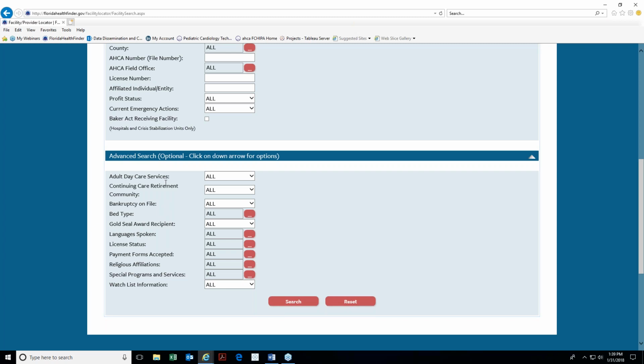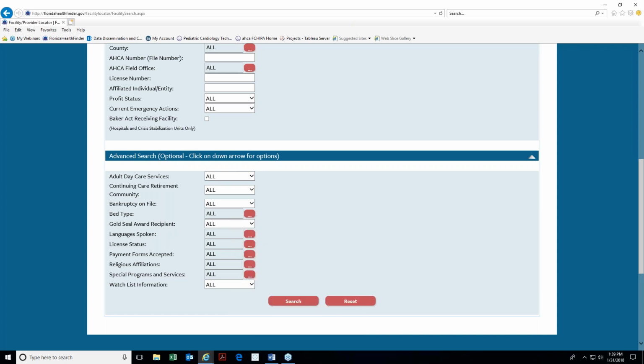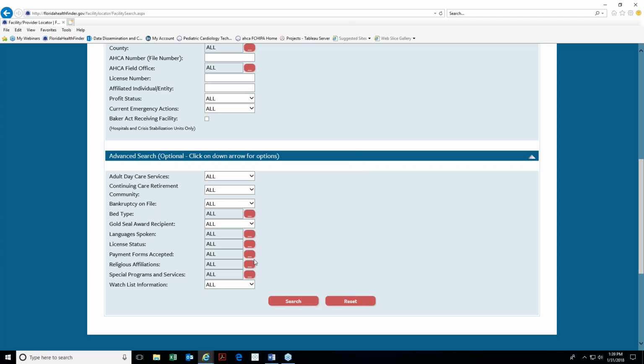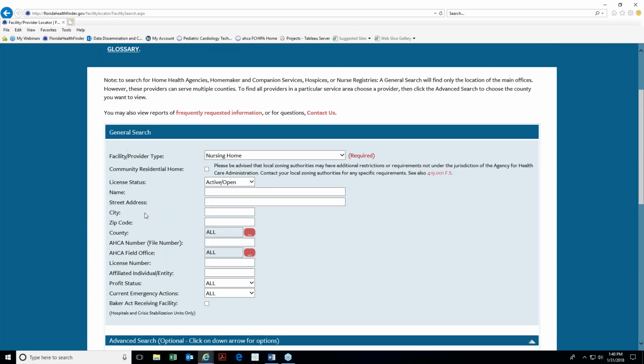So with hospitals, we just saw their advanced search features. And now with nursing homes, we can see options like adult daycare services, whether it's a CCRC, bed type, languages, license status. You might be looking for a nursing home that accepts VA benefits, and you can search for that here under Payment Forms Accepted. You can click to select specific types of payment. Religious affiliations, special programs, and services are other ways that you can search for nursing homes.